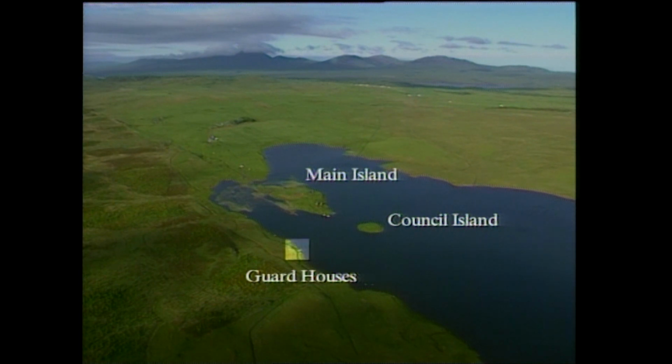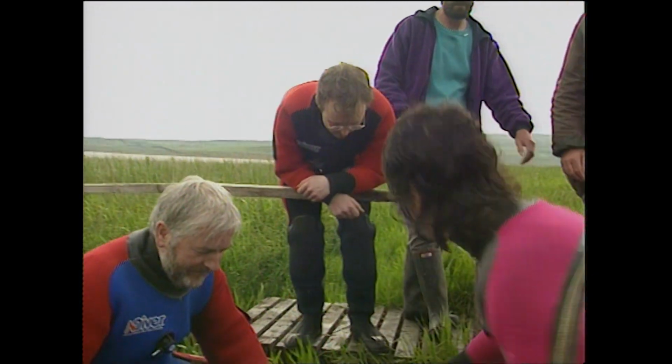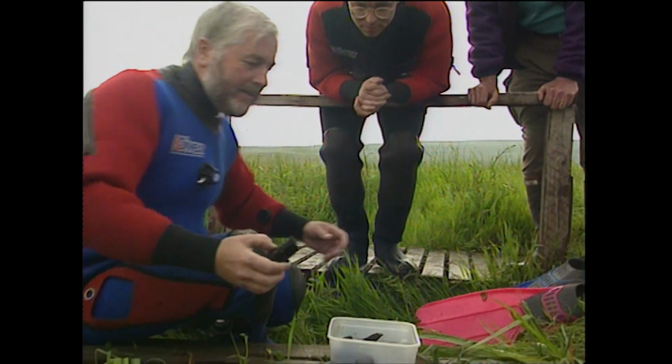Phil is working at the guardhouses, the geophysics team are working at the mound at the far end of the site, and the divers are working in the silt at the edge of the causeway which would have linked the island to the mainland. Course, Ruth, look at that lot. Fabulous stuff. Wow.